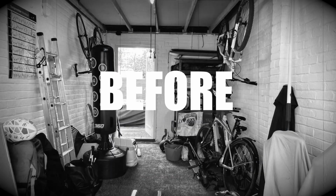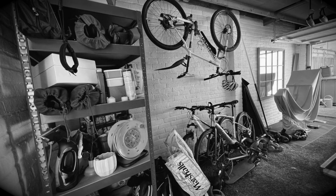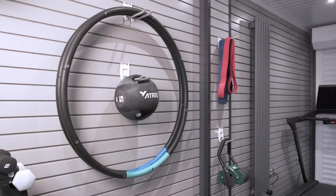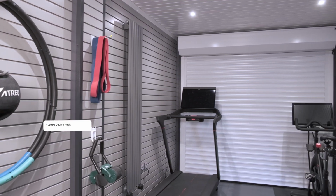Well, we were thinking of doing something with our garage. It was just a dumping ground, complete mess, and getting worse by the second. So we thought, let's do something. We Google searched, came across Garageflex, and suddenly our eyes were open to the possibilities. Hence, here we are sitting in our newly transformed garage.